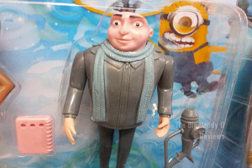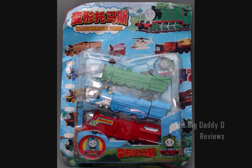Gru does have an accessory. I'm guessing it's supposed to be his freeze ray or something. I very much doubt he'd be able to use it though. Not because he needs to undo whatever happened to his brain first, but because his hands don't seem to be shaped right to hold it. Oh well.